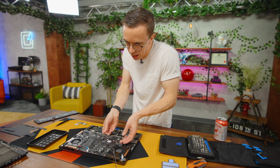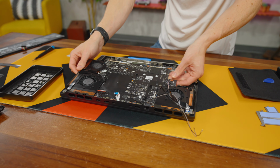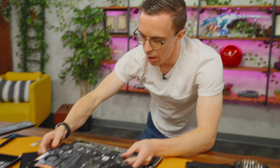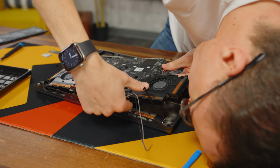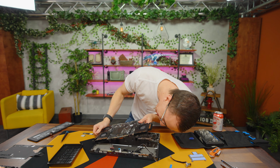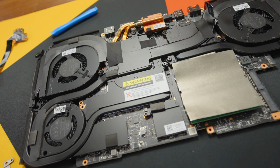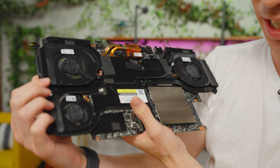Okay, now, with any luck, oh, look at that. Instantly successful, my friends. We're free now. I just need to unhook anything that's on the bottom. Okay, so I'm gonna gently remove this little dude. Behold, my friends, the inside of a $4,400 gaming laptop. And oh my goodness, there's a lot here. I'm gonna gently set this down.